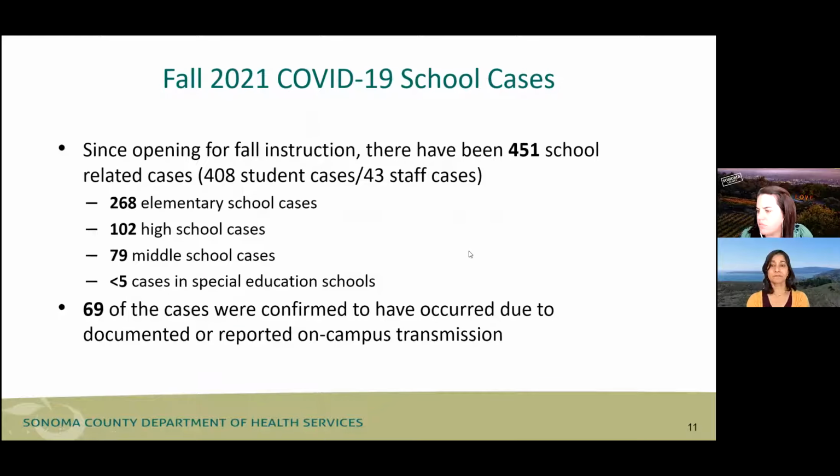And we have been seeing cases in schools since reopening this fall. Currently, there have been 451 school-related cases, the majority of those among students and elementary school students specifically. Of these 451 cases, 69 have been confirmed to have occurred due to on-campus transmission. So that means that a student was identified as a close contact of another positive case on the campus, and then they later became positive themselves, or through the case investigation, it was determined that campus was the most likely source of transmission.